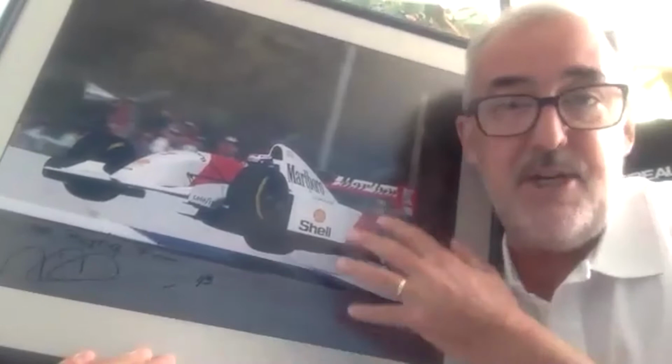And this is the actual print. I showed it the other day, I think, to people. I couldn't find it. I didn't know where it was. And it was hidden in my wardrobe, believe it or not. But this is the original print that was printed by the lab.